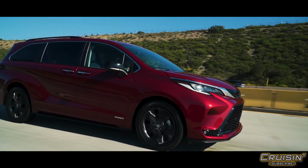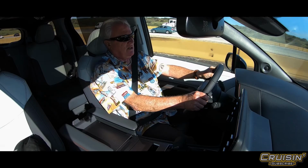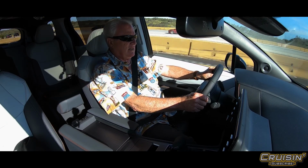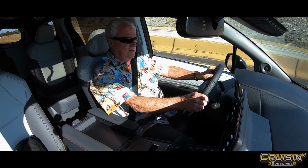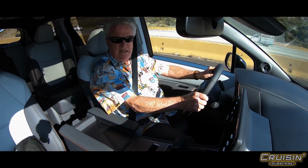And by the way, no paddle shifters. You don't need them on a hybrid. Give me a break. Now, this is a cruiser car. Third row seats flip and fold down inside for that added storage space, which, you know, you don't get in a lot of cases.